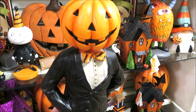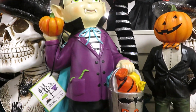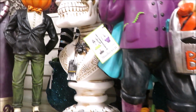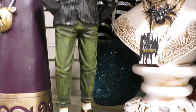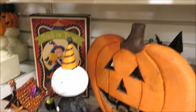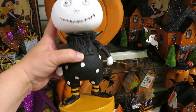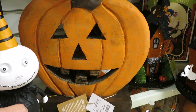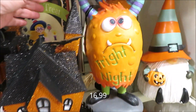I was very tempted to pick him up for just $16.99. They also have this adorable little vampire trick-or-treater in ceramic, very heavy for $29.99. Down below they do have this little, I'm calling him a jack-o'-lantern in white for $9.99, very much my style. Lots of carved pumpkins and jack-o'-lanterns, and a few monsters this year.